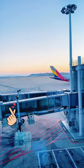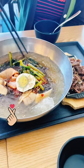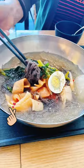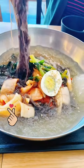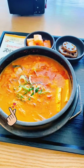Let's have some amazing breakfast. Let's go. This is Korean noodle. Just look at a beautiful bowl of noodle. My mom's always wanted to try this dish. If you have seen any kind of Korean drama, I bet you want to try this. And this is basically Korean tofu soup with beef.